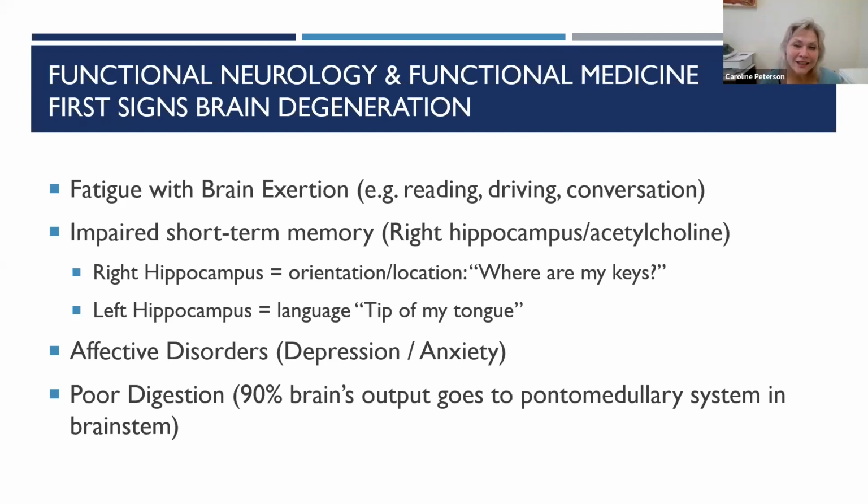Then the other one, the left hippocampus, the other side, is like, oh man, it's on the tip of my tongue. Like, what's that word? Well, I'm just not going to think about it. Then it's going to come to me. That's also loss of brain function.